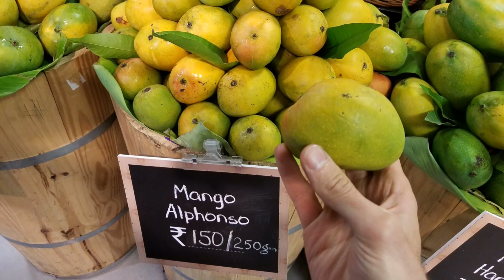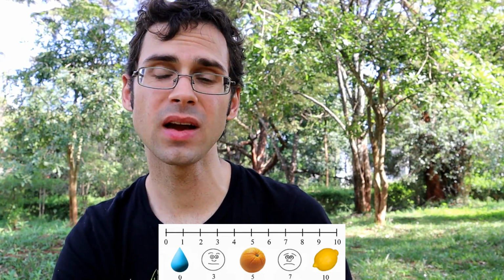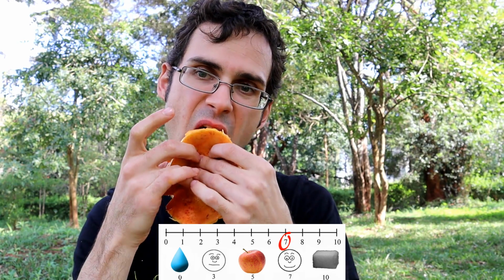Very strong mango flavor. This tastes the way a mango should taste. A bit like the Alfonso mango. Very, very juicy. It's a little bit fibrous, but not by much. It's got a little bit of a tropical taste, like coconut cream. It's not super tart. I'd say probably like a 4 out of 10. Sweetness, I'd say probably a 7 out of 10, maybe an 8 out of 10.